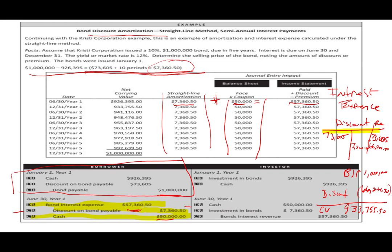Simple mathematics, guys. If you make the number that you're subtracting from another number smaller, the difference gets bigger, doesn't it? Okay. And so the carrying value of that bond is going to do what? It's going to go up period after period as I amortize that discount. Every period I'll do the same thing.